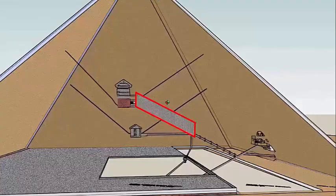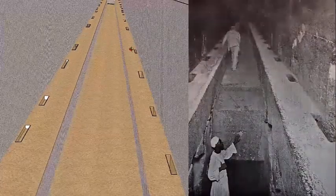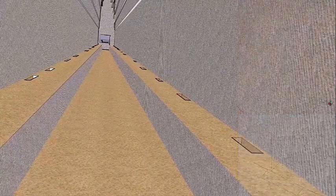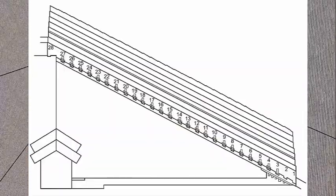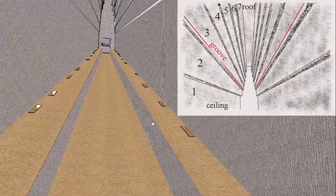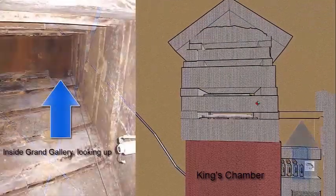What immediately stands out to me is the Grand Gallery. Its purpose isn't clear. If you look inside of it, you'll see a long, tall, inclined room, and there are these ledges on either side of the walkway. We also see alternating short and long slots on those ledges. There's a groove cut into the walls which span the entire space. At the top of the Grand Gallery, there's an opening which connects to a space over the King's Chamber.